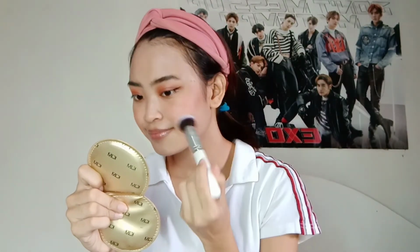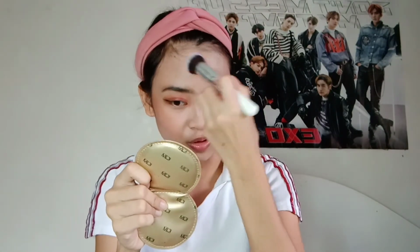I'm going to set my face using a powder, and sobrang favorite ko na powder na ginagamit ko ngayon. And ito yung Dr. Sensitive All Day No Sebum Powder. Sobrang ganda nito guys. Translucent powder siya and may blurring effect siya. Kaya nga sobrang favorite ko to. Kasi set ko ng bonggang-bongga yung face ko para hindi humulas yung nilagay ko sa face ko. So far guys, ito yung pinaka-the best na na-try ko na translucent powder na sobrang affordable lang, i-recommend ko sa inyo.